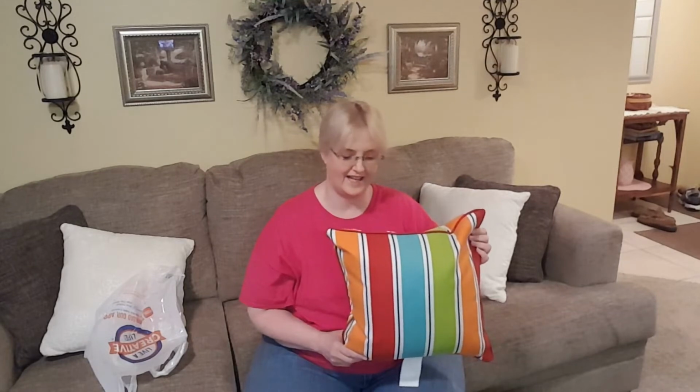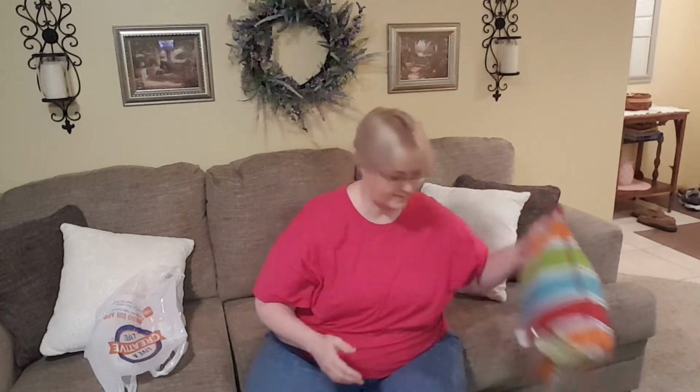I have a bistro picnic set that goes out on the back patio, and I have a love seat that matches it. I have a white rocker, so I'm not sure where he's going to go either, but I really like him a lot. As soon as I went by him, I was like, oh, pretty. So he came home with me too.